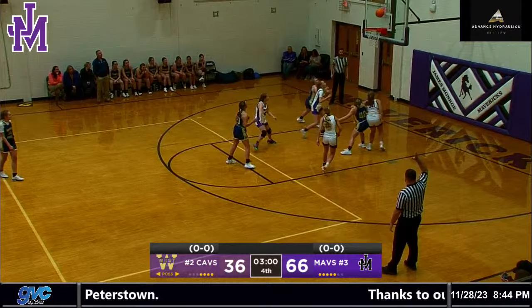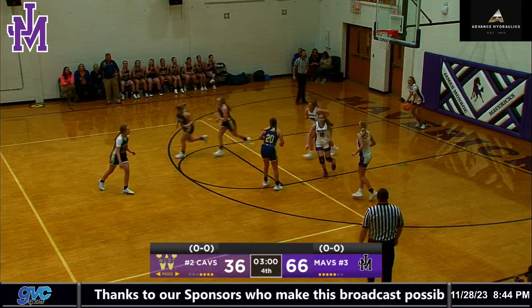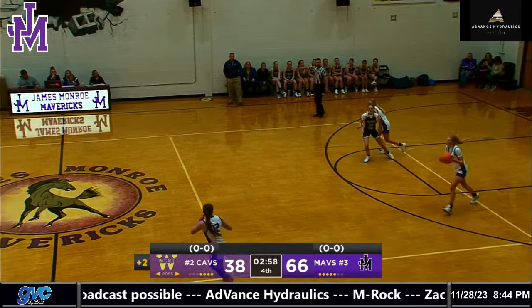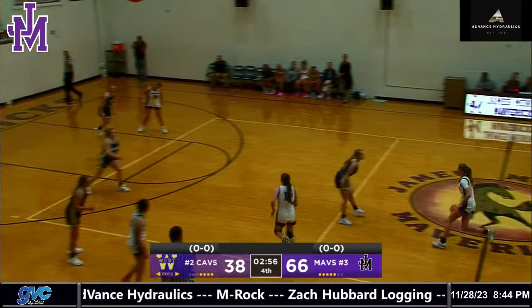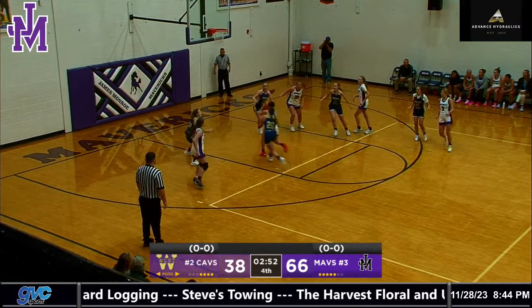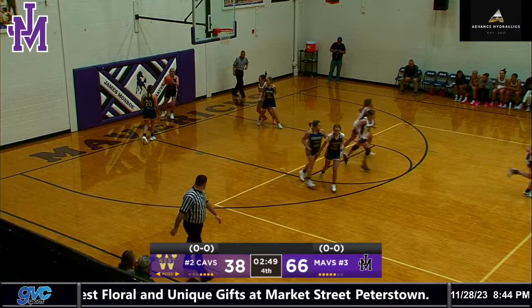Second shot on the way, and in and out, can't get that one to go. Rebound by Holiday. She turns and gets a shot up against Bradley and got it to go. 66-38 now with 2:45 to play. Pass to a cutting Meadows inside the lane. Bounce, bounce, bounce down and count it.